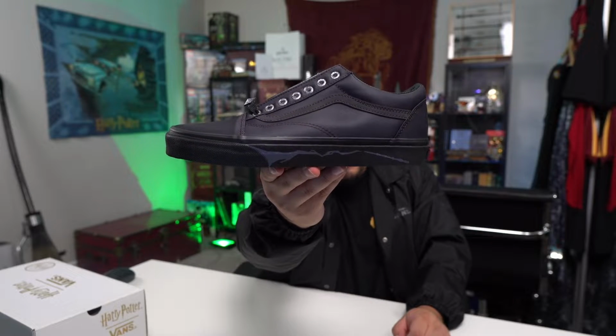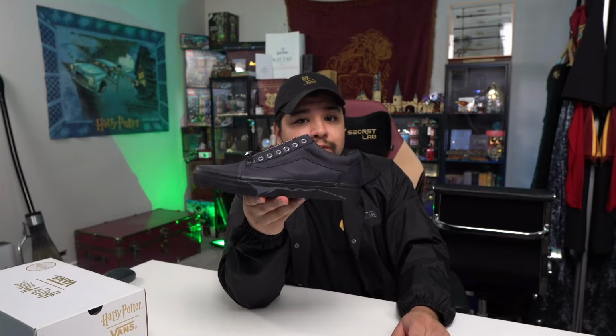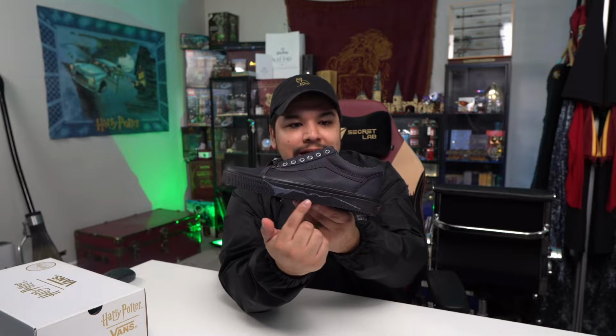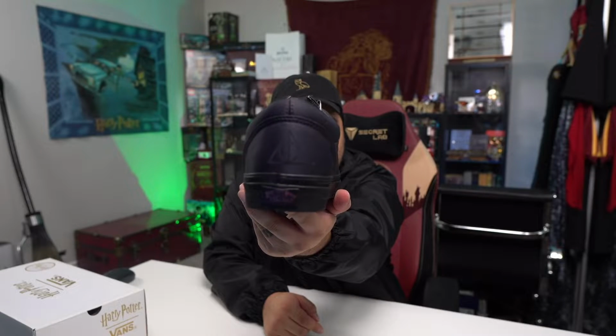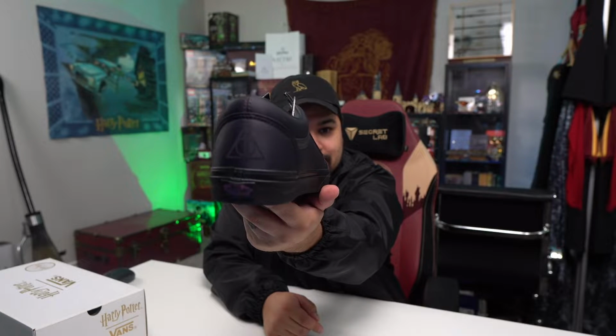This is the last one before I show you the house colorways. This is actually another one of my favorites. I did get duplicates of these. These are the Deathly Hallows Old Schools. The first Harry Potter thing you really see is the Elder Wand all the way at the bottom. And the cool thing about these is that they are reflective. So this actually shines when you hit it with some flash or some lights, and you can see the whole wand lighting up alongside the spell here. On the front, you have the Resurrection Stone, which is a nice little touch. And on the back here, it has the Deathly Hallows symbol that is also reflective. The Vans stripe is also reflective, and I'll try and show that right after.